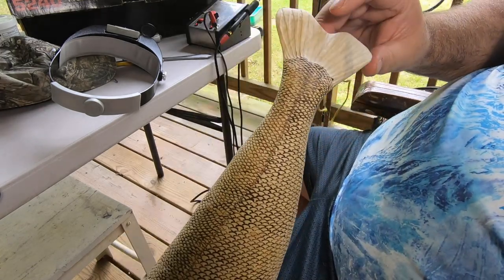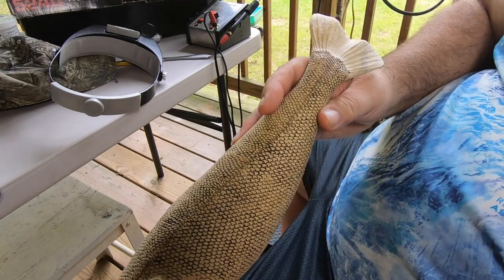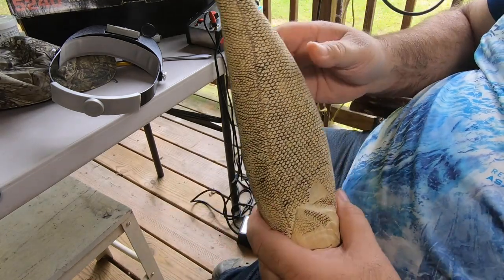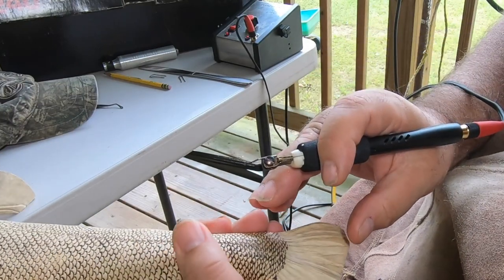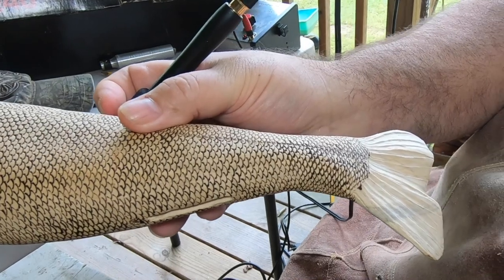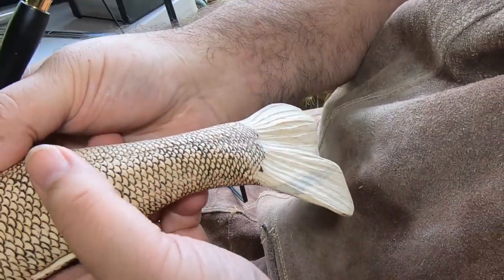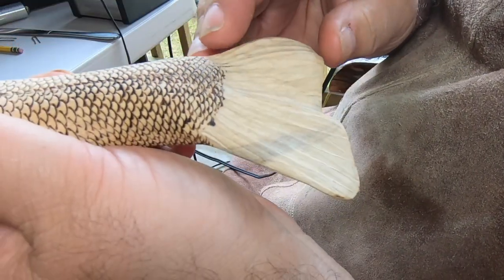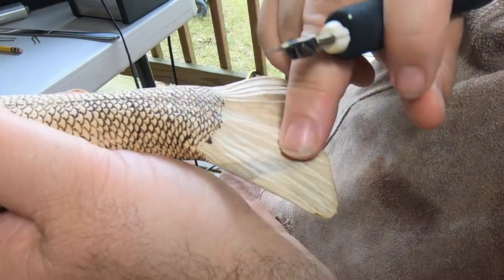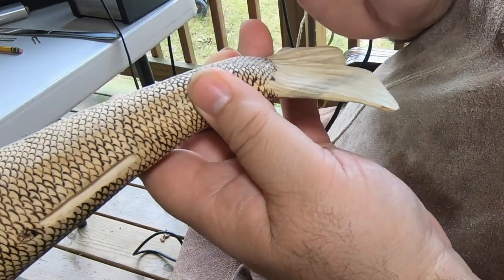And then I'm about to start on burning the detail in the tail here. So let me get the camera turned around and get started on that. I won't show all of this just because it's going to take a long time. So I bet I'll show a little bit. I got the shape patterns of the rays in the tail. I just need to put the final detail of the rays in.